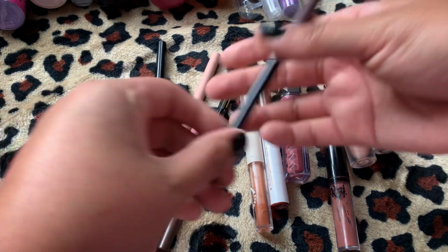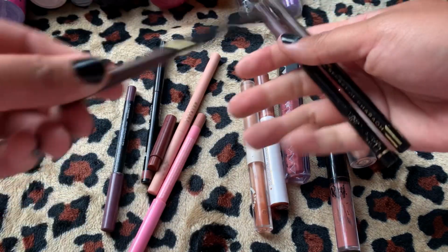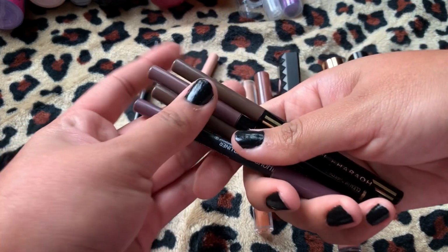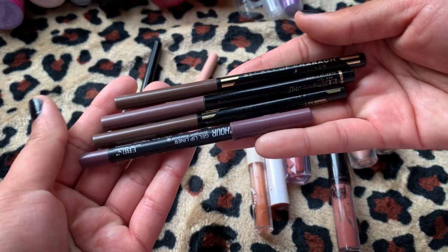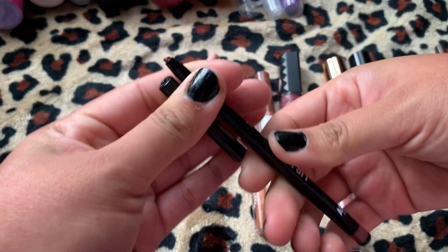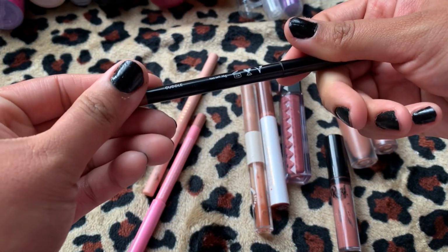I have a couple of Ebony New York lip liners. You guys know how much I love these, and it definitely shows. I used up a total of four Ebony New York liners, which I already have backups for. I have the AOA Studio lip liner. I don't know what happened with this one. I think it broke off. I don't remember, but this one here is in the shade Cuddle.